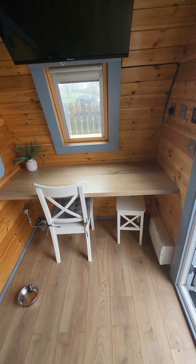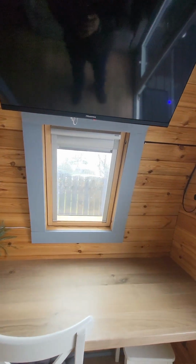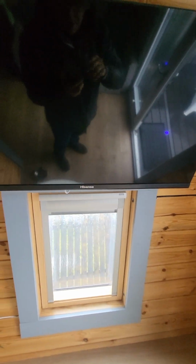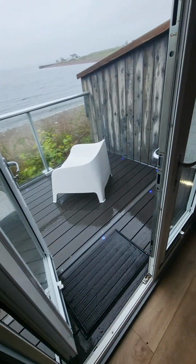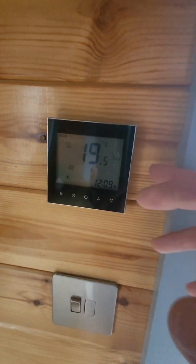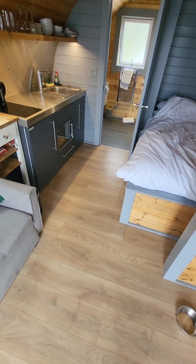You've got a desk area, which is good. A couple of chairs there. Your TV is at an angle, up on the wall there, so it's not too bad. If you've got a bit of a stiff neck, then the TV's quite high up, but it's okay. It works. You've got full digital TV. We used Netflix on it. It was great. This is your outside light switches here. You can see now I've got the blue lights on and the outside lights. Underfloor heating, which worked really well actually. We left it on the first day and it was like an oven in here. Now it's April, just to give you some context.